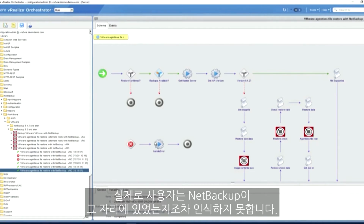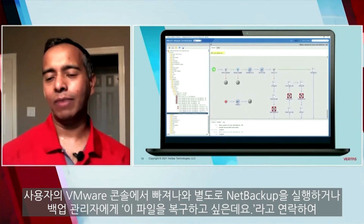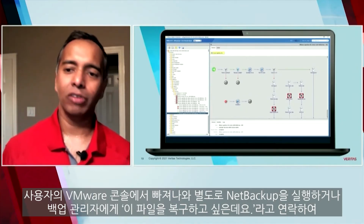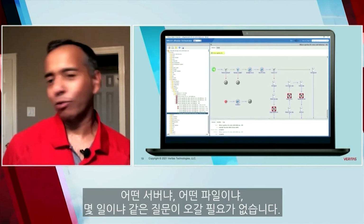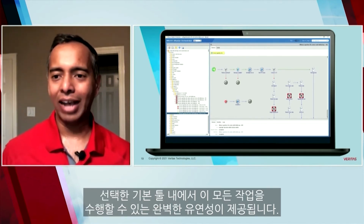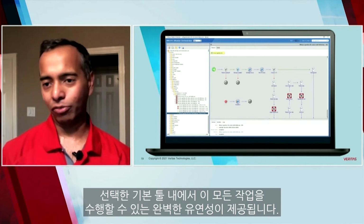Notice that you did not even know that NetBackup was there. You did not even need to leave your familiar VMware console to navigate NetBackup, or even make a call to the backup administrator saying, I need this file recovered. And of course, there would be a back and forth of questions: which server, which file, what date? Well, you had complete flexibility to do all that within your native tool of choice.